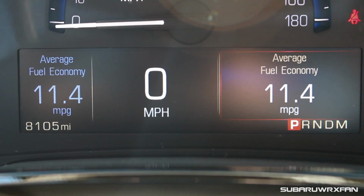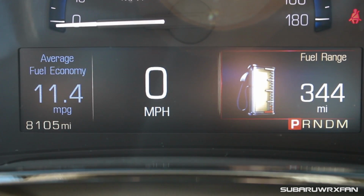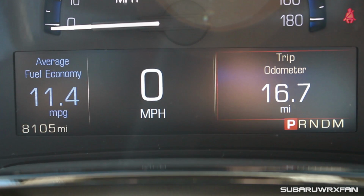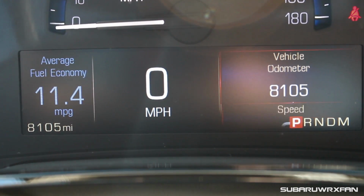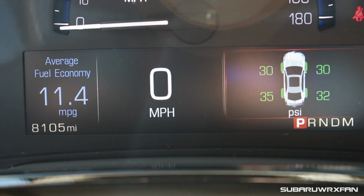There's literally a long list of things that you can put for each of those gauges, and so very customizable, and the more customization the better. So hats off to Cadillac for making that so awesome.